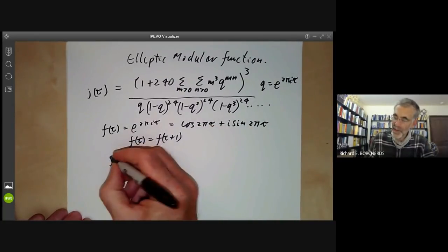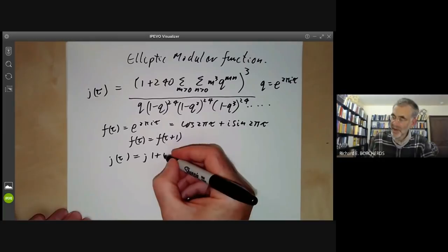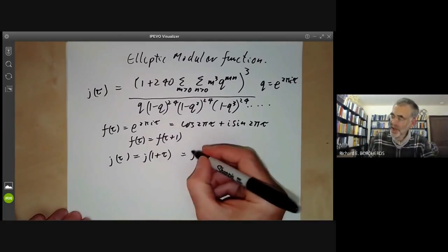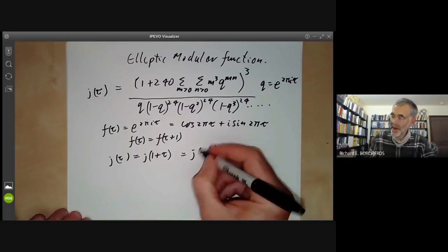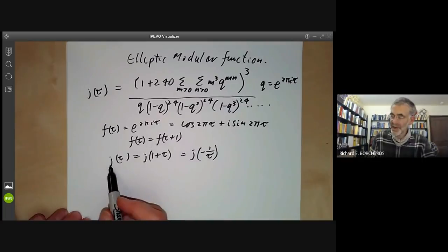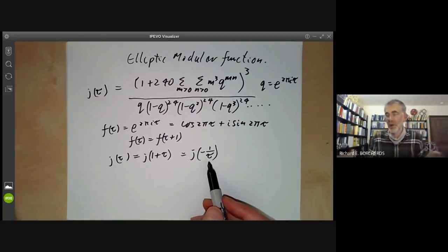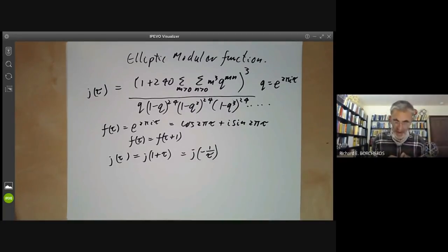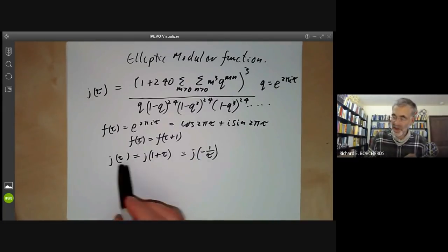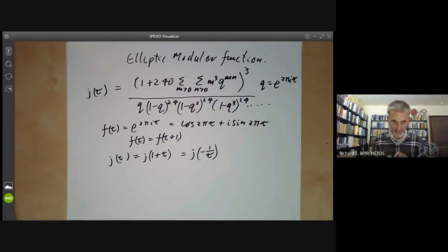And j of tau is equal to j of 1 plus tau, but it's also equal to j of minus 1 over tau. And e to the 2 pi i tau is the simplest function satisfying the first property, and j turns out to be the simplest function satisfying these properties here. Well, apart from constants, of course, which is a bit silly. It's always struck me as really extraordinary. You have this really simple condition on a function, and the simplest function turns out to be this extraordinarily complicated mess. So what does j of tau look like?